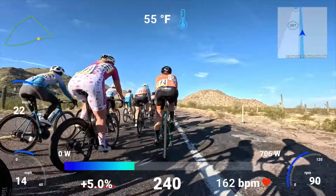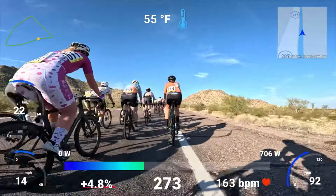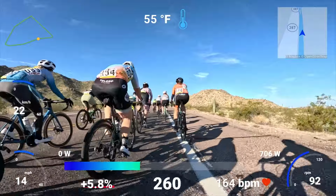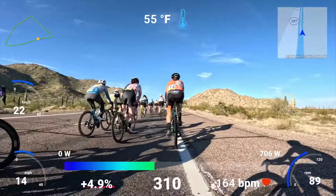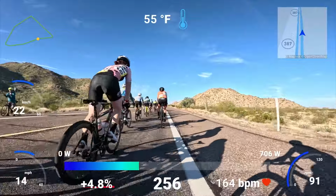Yeah. And I'm starting to feel like I'm blowing up here, even though 163 is a pretty high heart rate for me. That's probably threshold. But in my memory banks, I'm struggling significantly here and just trying to do everything I can to hang on.